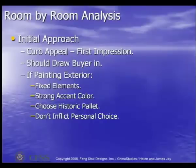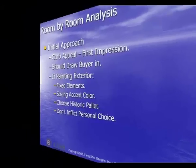Now we're going to look at our room by room analysis. What exactly do we do in each case? We'll start from the outside and move in. So again, the initial approach to the home is its curb appeal, its first impression. This should be the first thing we focus on in doing our Feng Shui staging analysis.